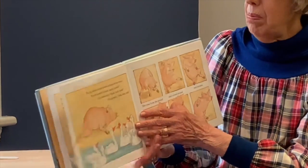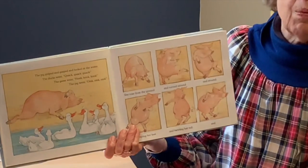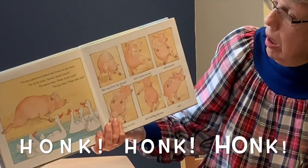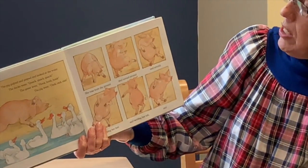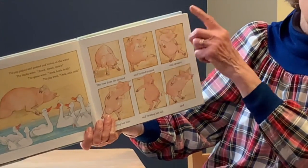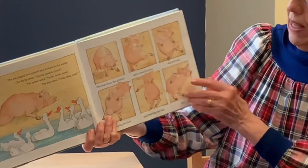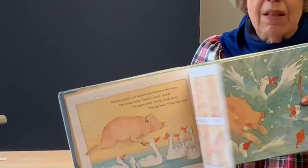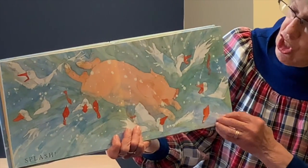The pig gulped and gasped and looked at the water, and the ducks went quack, quack, quack, and the geese went honk, honk, honk, and the pig went oink, oink, oink. And then she got up from the ground, and she turned around and around, and she jumped on her feet, and she twirled her tail, and splash, in she jumped.